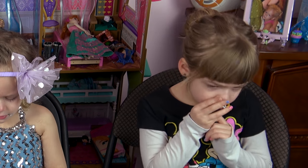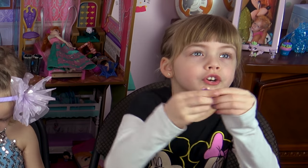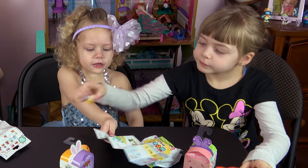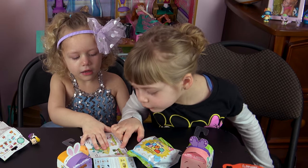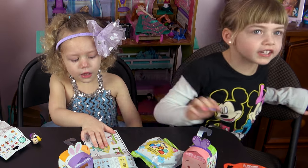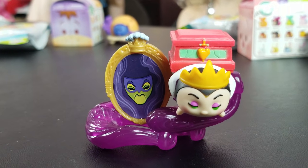You're seeing all their houses, Lily? She doesn't have a necklace. She has a necklace. There's a rocket. She even comes with the magic mirror? Good job, we got the Evil Queen.